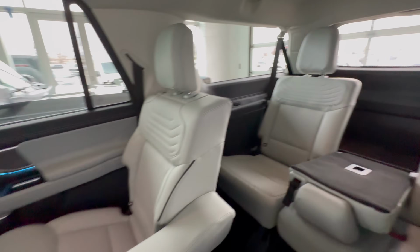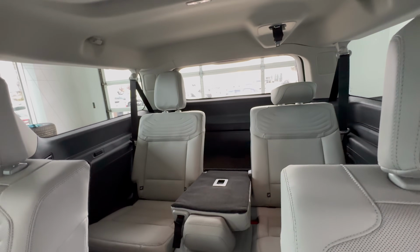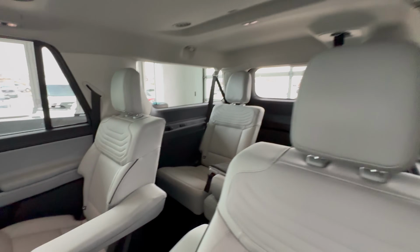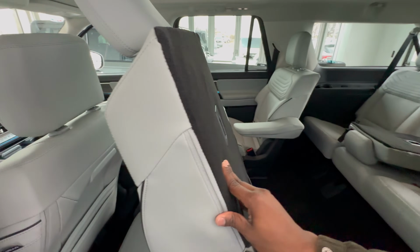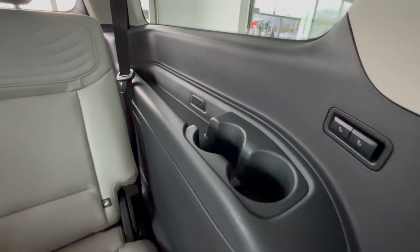And then out back, oh, I like that. You see what they did? They did a 40-40-20. And then in the rear, they have some USBs, cup holders. Oh yeah, that makes life easy too. You have that electronic system for that. You can see a little bit better.